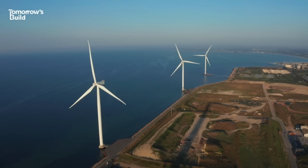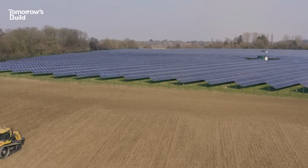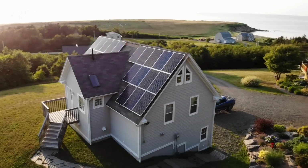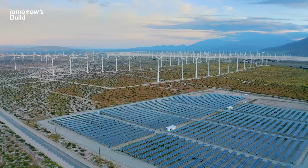Okay, so that might all have been a bit extreme, but there is a big problem with renewable energy, and I'm not talking about how much or how little we use. While we might be used to seeing more wind turbines and solar panels in recent years, for the green energy revolution, that's only half the solution. We also need lots of battery storage.